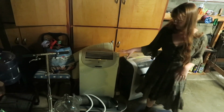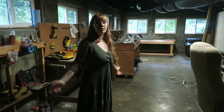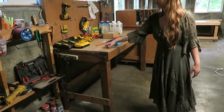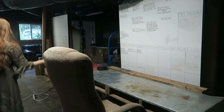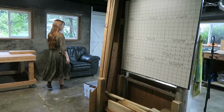This is stuff that we have to sell and or get rid of, give to friends, all the things, old AC units. But this is generally just Finley's work layer. It's where he does all the things. He's built pretty much all of these tables. I think we got this one off Craigslist and that one off Craigslist, but all these, he's built them, and then he just has these nice boards over here, and over here I have a gigantic calendar and this chair.